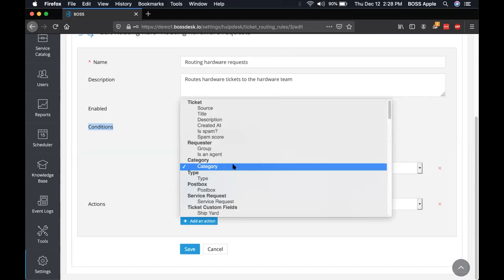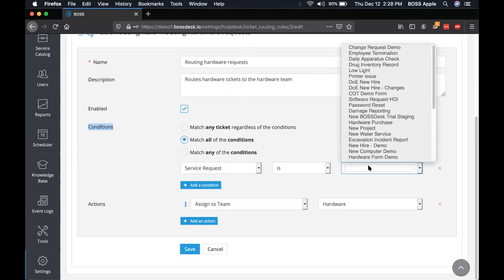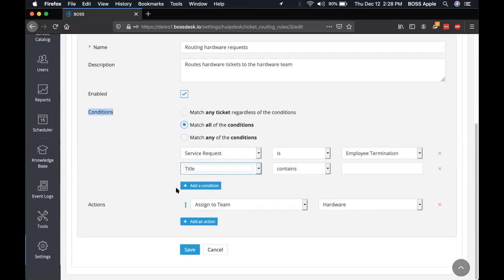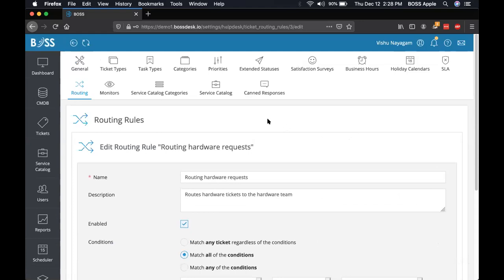This condition could be even the custom forms you develop. You can say the service request is coming from, let's say, a change request or an employee termination, and then if I have something on that form which the employee filled up, then I can take some actions and say do this, do that, add watchers, add a task, add a comment, set some ticket fields, and route it accordingly, or ask for an approval. So these are dynamic actions which can take place.